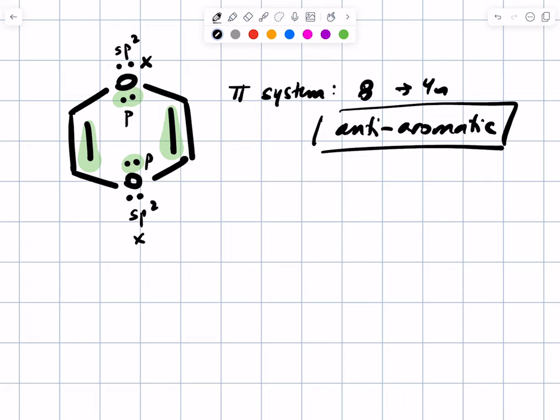One question is, why doesn't the oxygen do sp3? It probably does do that to avoid anti-aromaticity. But in order to see that, you need to anticipate that it would have been anti-aromatic. Yeah. Okay.